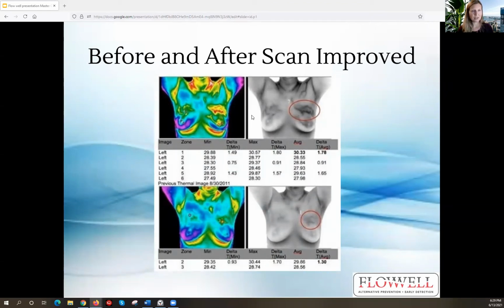This is a before and after scan that improved. So this patient came in, the top 2 images were her baseline scan. And although these temperatures were within normal limits, this heat signature here is something that we don't want to see get worse. We absolutely want to see it get better. So it was probably toxic buildup or hormonal imbalance that she was able to have dissipate at her follow-up scan. And she also decreased her delta T average number.